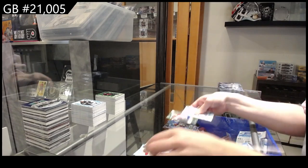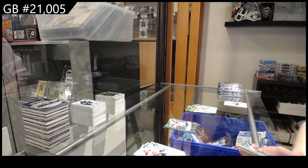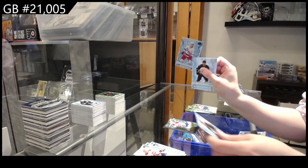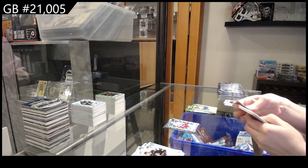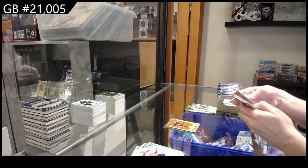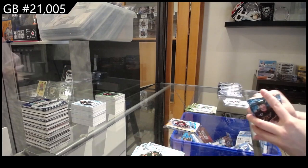Number 2/599, Caden Gooley for Montreal. A blue for Carolina of Svechnikov. Orange for Columbus of Christensen. Cool cuts, die cut for the Ottawa Senators of Tkachuk.